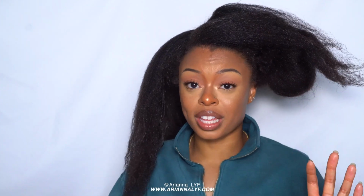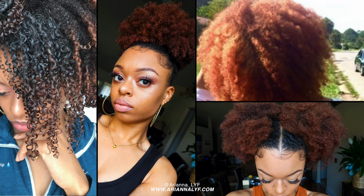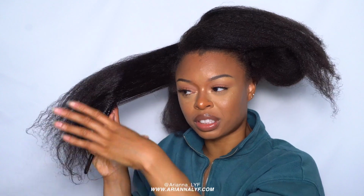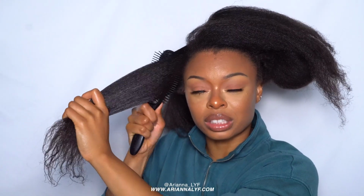Tip number 4 that I implemented to stop my hair from being stuck at the same length was that I stopped processing my hair. I'm natural, PSA. But what I mean by that is I used to color my hair. I had orange hair at one time and then I dyed it red, and I was just experimenting with color and I really did like it. It was very pretty. My curl pattern didn't change, and the amount of moisture that my hair sucked up didn't change from what I noticed, but I just noticed that my hair was not growing.